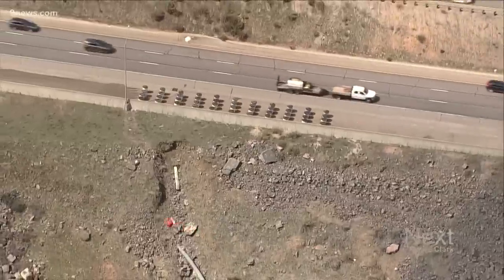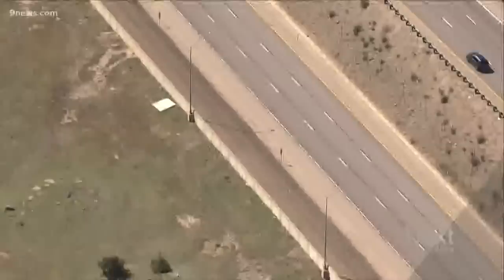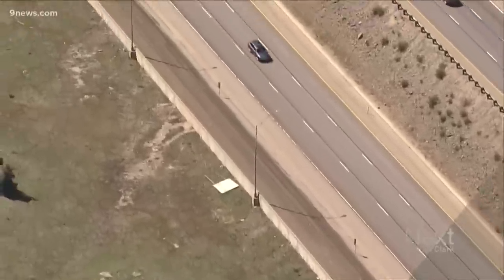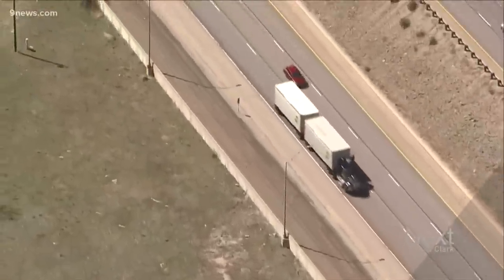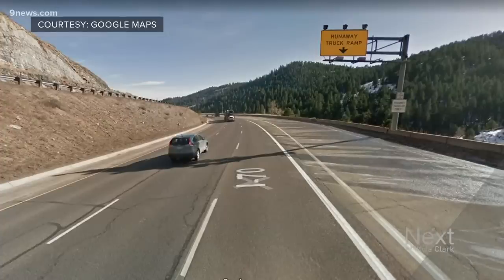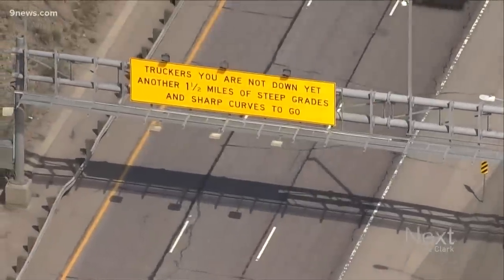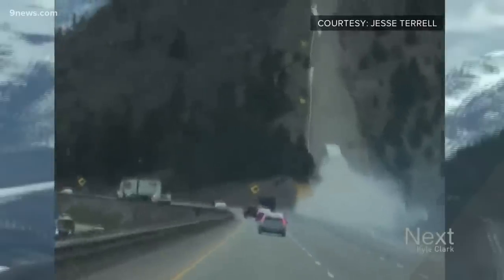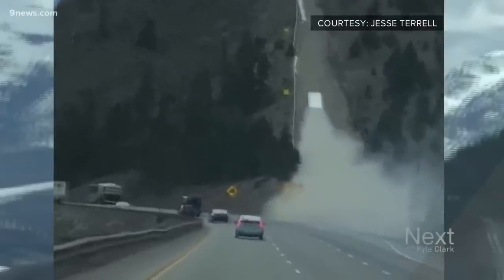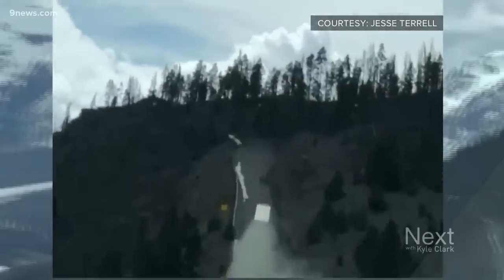CDOT built 14 of these runaway truck ramps in the state, and today they could only tell us the data for one of them. This ramp near Mount Vernon, the one the trucker in last week's crash is accused of passing. CDOT says 9 trucks have used that ramp since 2016. Big Steve says it's a problem that could be avoided if truckers just got to know the terrain a bit better. And once they get going too fast and get their brakes hot, there's no stopping them.